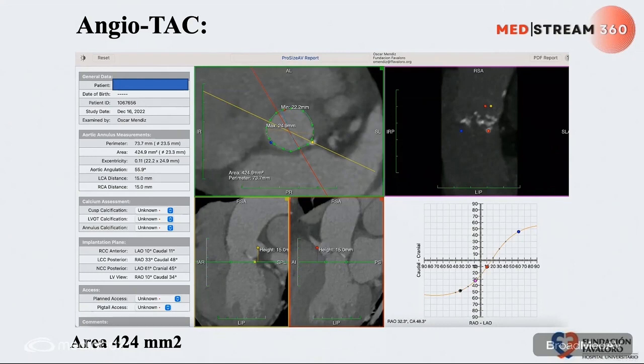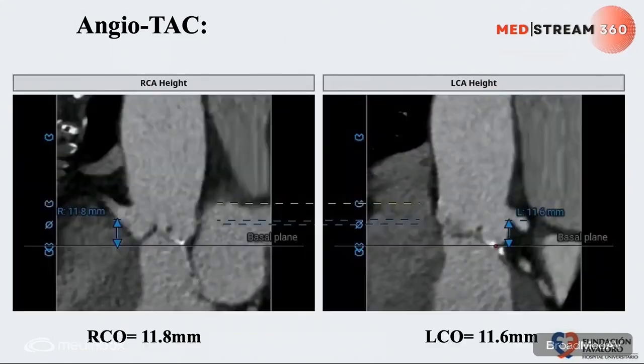Great. So that's why we usually do our own measurements, although we have the core labs for these valves. Usually we have an agreement, but sometimes when we are in the borderline for a smaller or a bigger valve, we measure and then we discuss and we decide which valve we are going to use. And one point in this special case is that there's not much calcium. Yeah, it's something I will show you next.